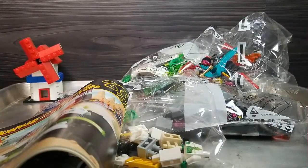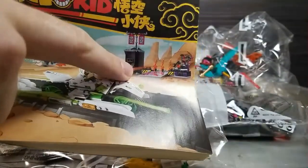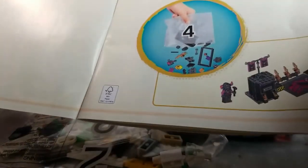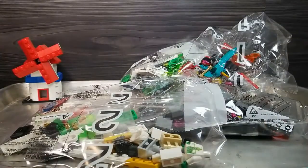So do we just want to build this first? Do we want to build the fortification first? Yes. Bob is the goat. Well, he's a bull, but he's the goat. So yeah, number four is Bob and the thing. Let's do that first. I don't care about the other stuff.